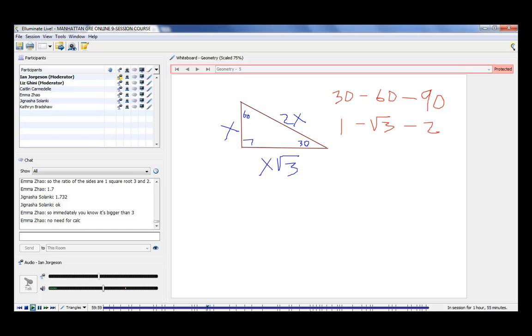Now, I don't have time to take you through this, but one really useful exercise is to prove why this works. The easiest way to prove why this works is to start with an equilateral triangle and call each side of the equilateral triangle something like 2x or 2a, something along those lines. Then cut the equilateral triangle in half and see what happens with the Pythagorean theorem. And you'll discover this ratio right here that you need to memorize.